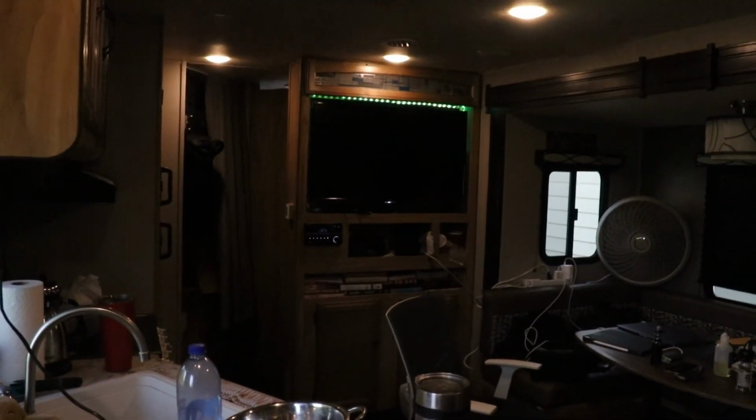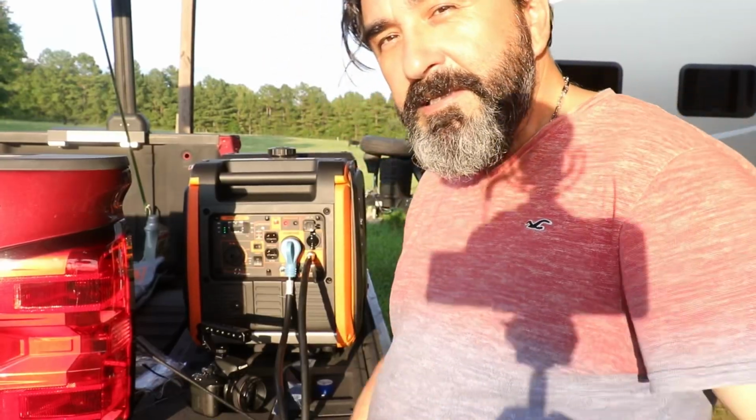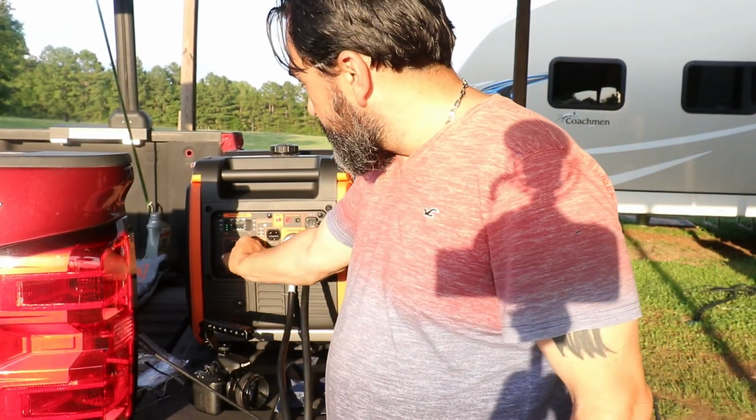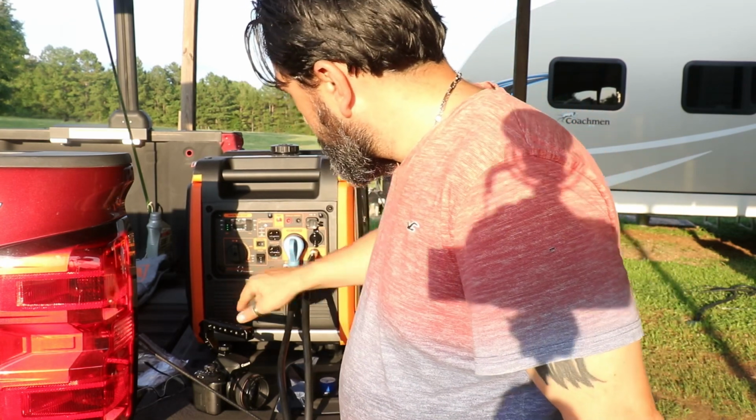Boom! The air is on. Air purifier's back on. The fan, and most importantly, the air conditioner. So the generator does what it's supposed to do. And then I hit the off button.